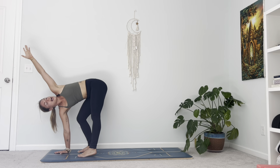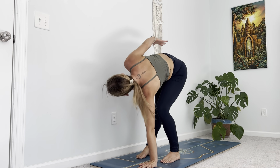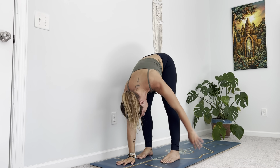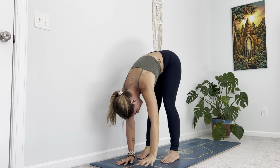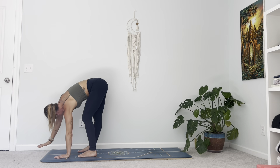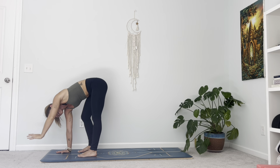And circle it overhead on your exhale. Take that a few more times, inhale, right arm up, left knee bends. Exhale, sweep it over and fold, straighten your legs. Inhale, right knee bends, left arm reaches. Exhale, circle and fold, kind of like you're swimming. We'll take that two more times each side. Inhale up, exhale, fold, right knee bends, inhale, left arm up, exhale, fold, last one.